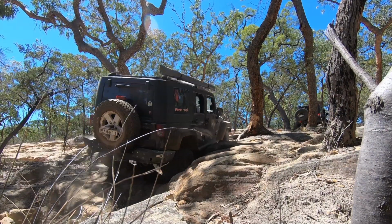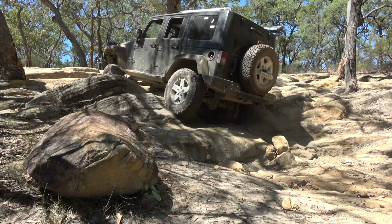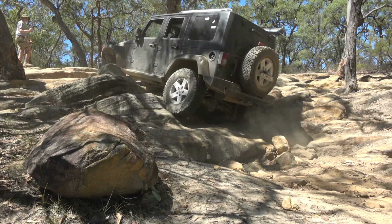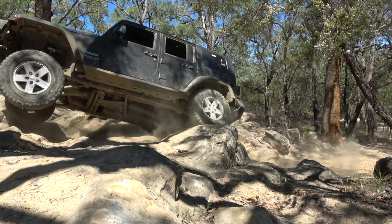Mark is lacking a bit of clearance here and is sitting on his rock sliders. He is now trying a slightly different line a bit further to the left. Mark gives it another go with a lot of conviction, hoping that he can bump up the vehicle.